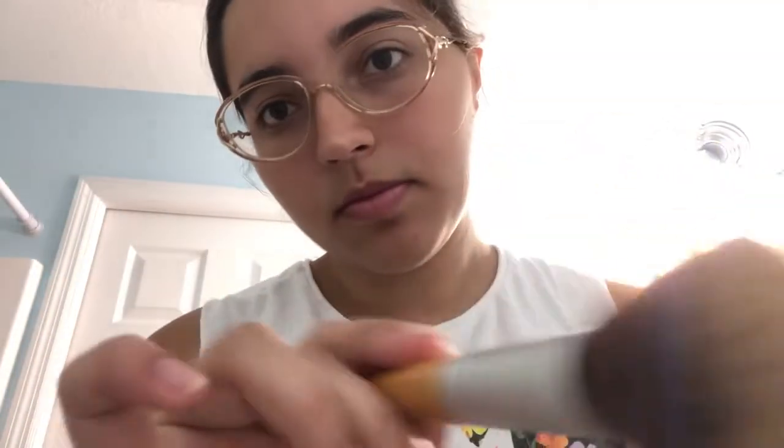And now that that's done, we're going to do the rest of your face. But first I need to brush off the setting powder. So I'm going to take this big fluffy brush and I'm going to just slightly brush it away. And your eyes, since we put the eyeshadow on them, that sets the concealer itself, so we didn't put any powder on there. Okay.